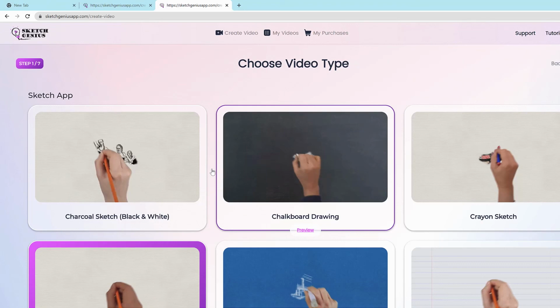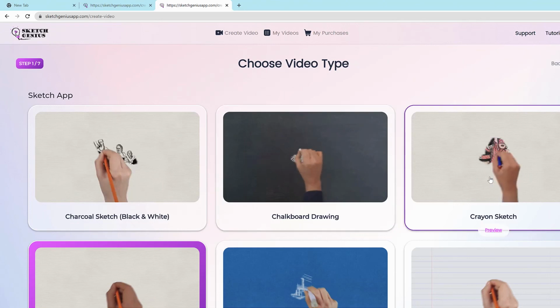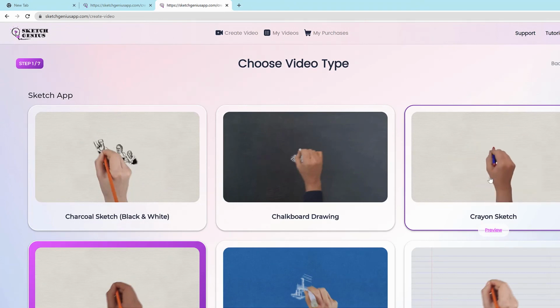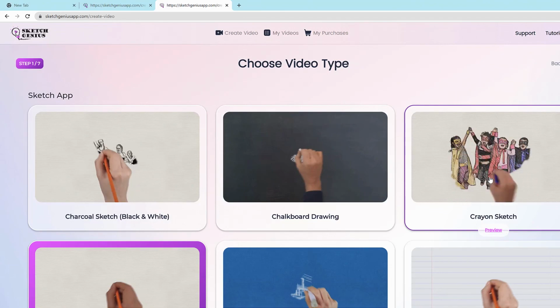And of course, the best part here is that these types of videos are something that no other application in the planet right now can create. None. There's none out there. That's what makes it so powerful. That's what makes it so extraordinary, because you're going to stand out from the crowd. You're going to stand out from the competition out there and really be able to charge top dollar for the videos that you create with SketchGenius.